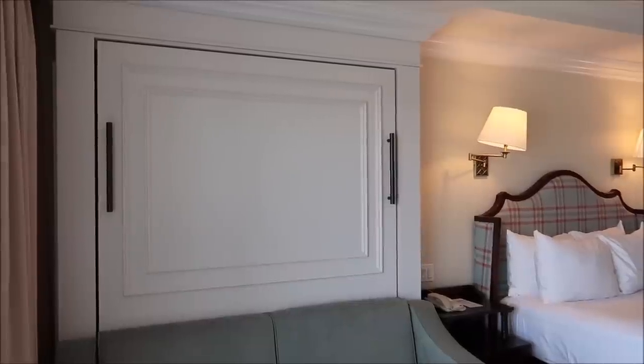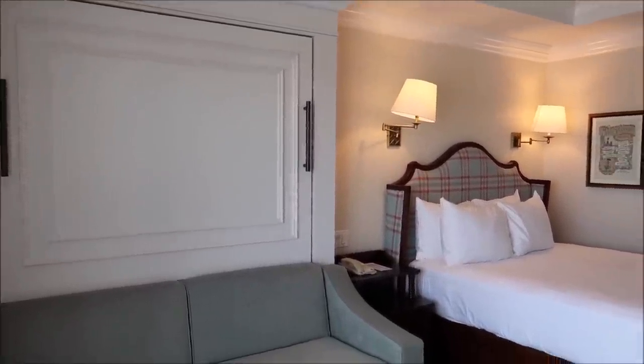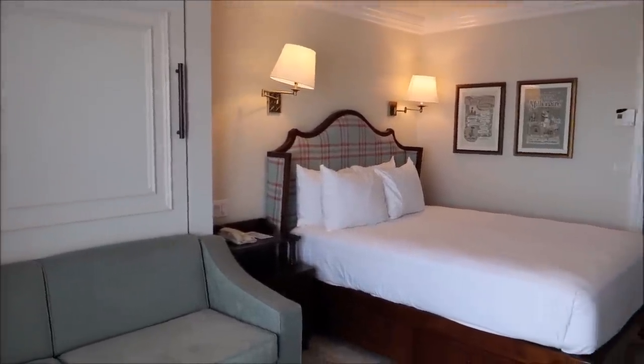We're staying in a deluxe studio, and we are on the third floor. And once I got off the elevator, it reminded me of the time that I was accidentally walking around the Grand Floridian in my Grand Floridian bathrobe. You guys remember that? I don't know if you've seen that video or not, but it was hysterical. I just absolutely love the Victorian style charm the Grand Floridian offers. It is so nice in here.